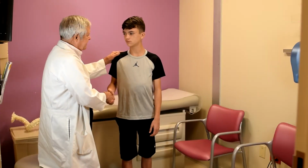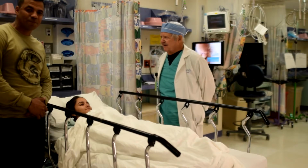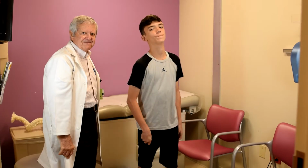This gives each patient the opportunity to live a normal life and has a huge effect on their self-esteem. Parents have joy and peace knowing this surgery has completely changed their child's life.